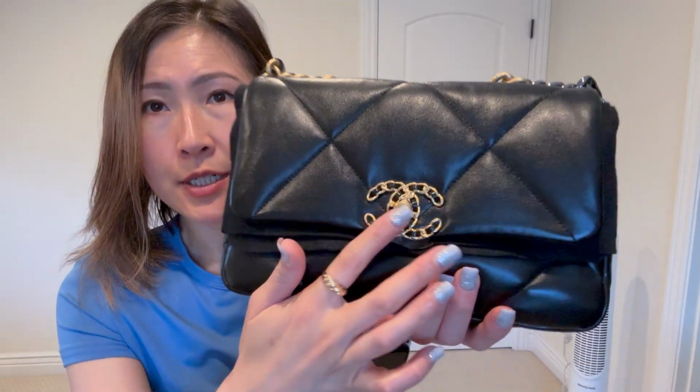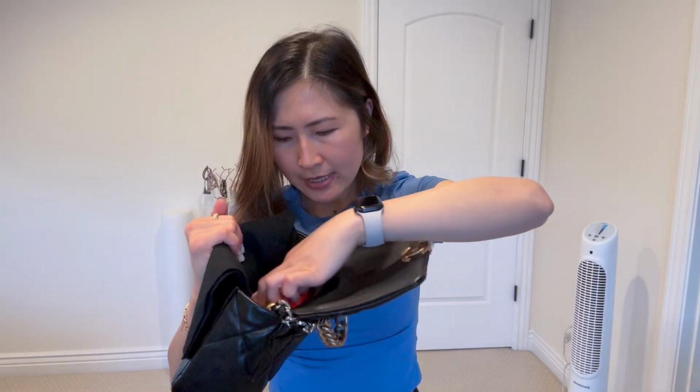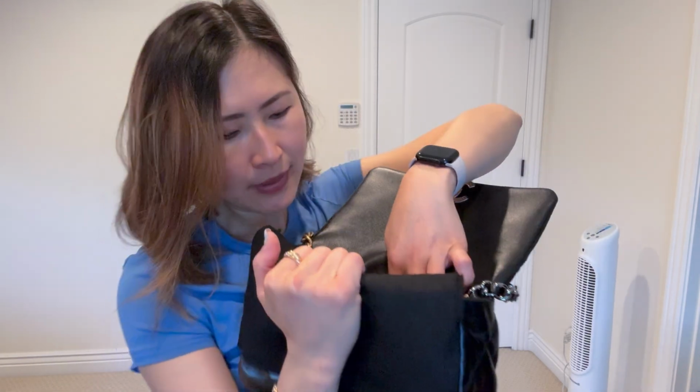And then it is also a turn lock here. So you just basically open it like that. I have my felt here, and then I have a little organizer in here as well. There is a back zip pocket as well. And then I still have all my things attached here. Yeah, I know, I really should wear this. I just don't really have an occasion to wear this, but I definitely don't think I'm going to sell this bag.